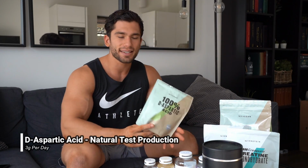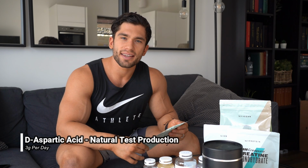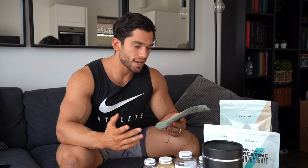The third supplement is D-Aspartic acid. D-Aspartic acid is an amino acid that can help naturally increase testosterone. It's not the be-all or end-all of supplements. Honestly, it may have such a minor effect, but if I'm putting a little bit more premium fuel in my car, it's going to help me run a little bit better. There have been studies to show that it increases testosterone by up to 33%, but after 10 days it does plateau. So it's nice to just always have a backing.